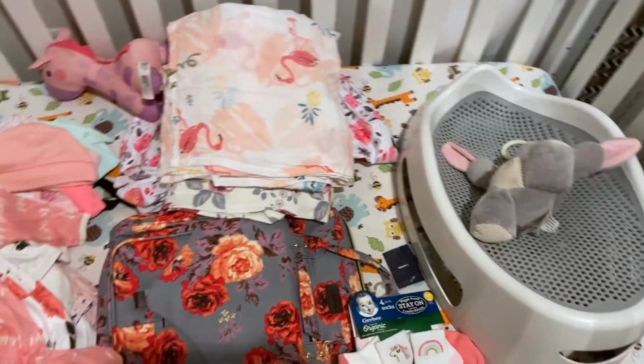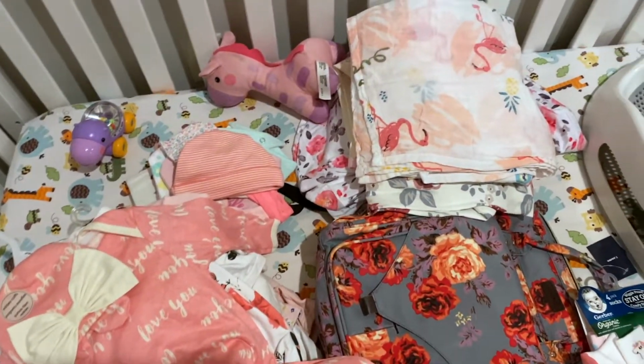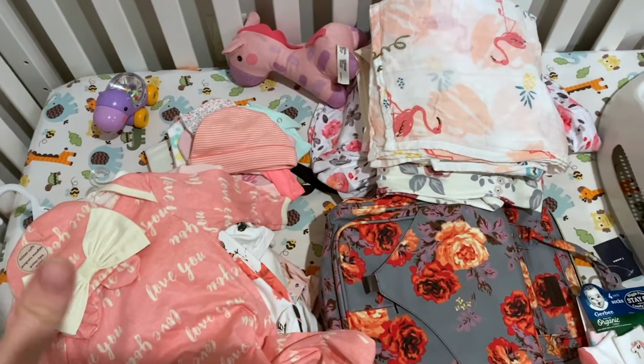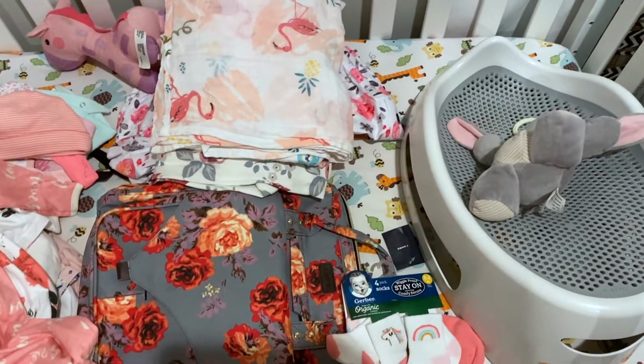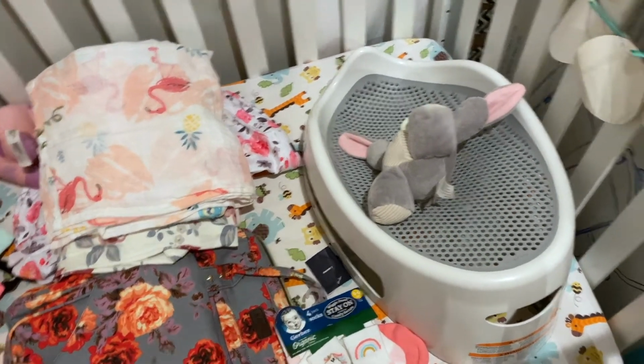Okay, so here's a look at what I got going on in here. Now, this crib was my son's crib. He is no longer sleeping in this crib. He has a toddler bed in the boys' room, so I've just been piling it up with stuff. I will change out crib sheets and everything once I get all of our stuff washed.